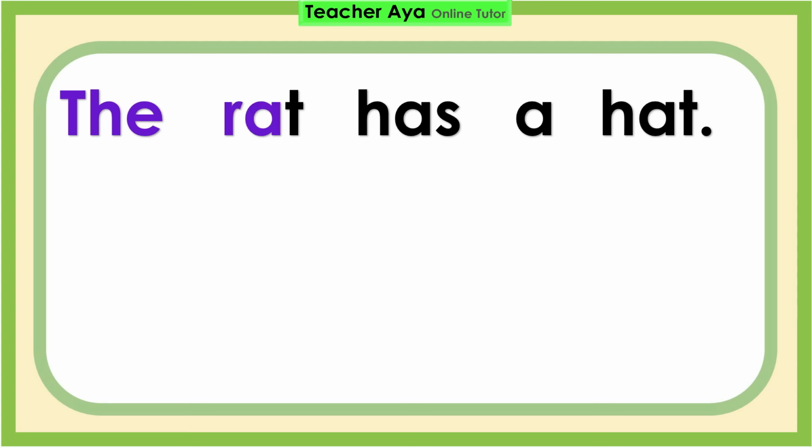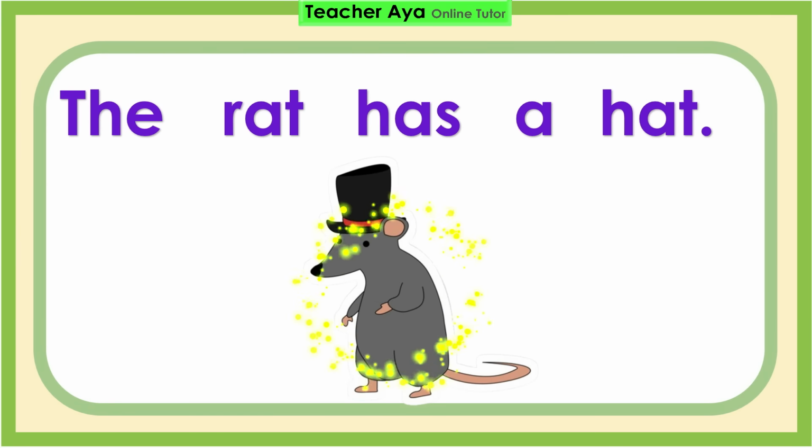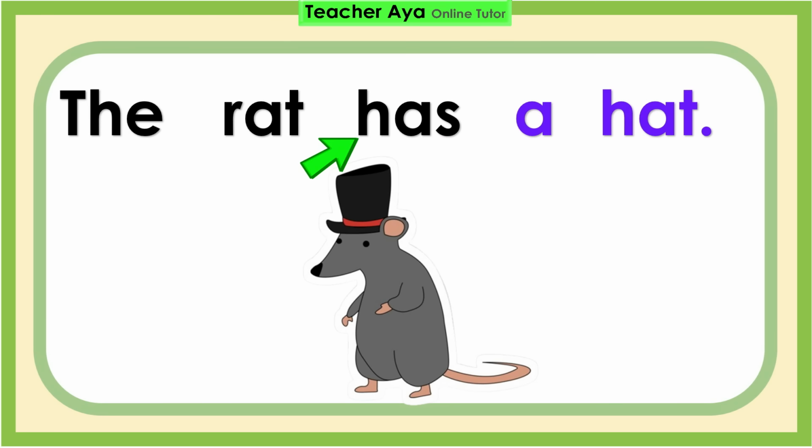The rat has a hat. Again. The rat has a hat. Your turn to read, children.